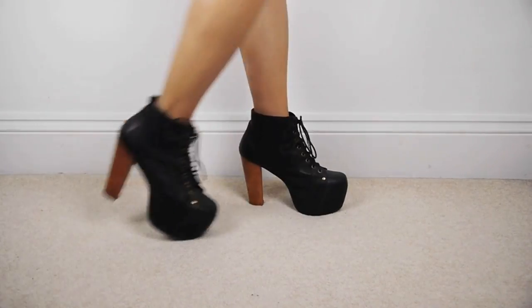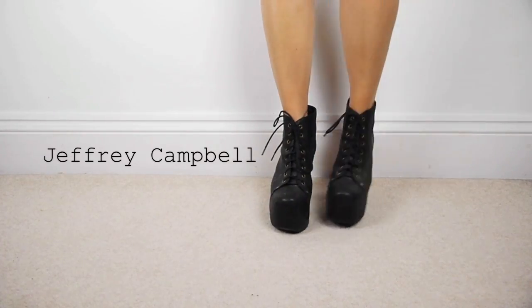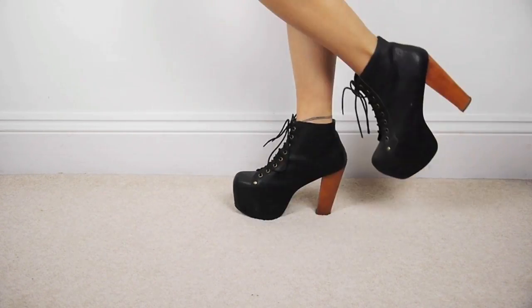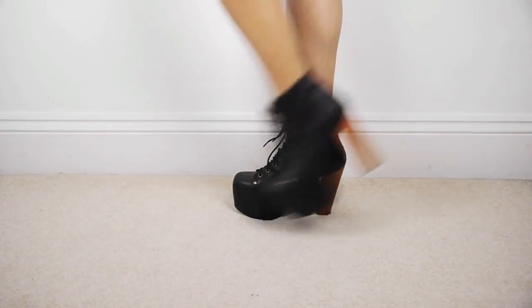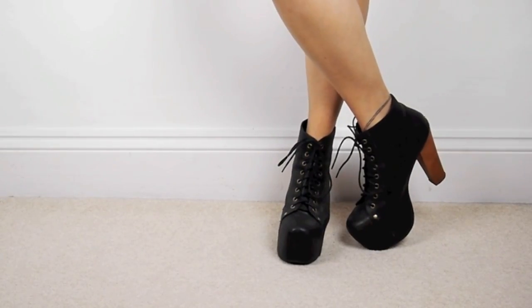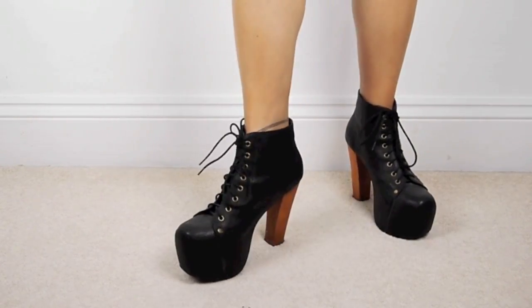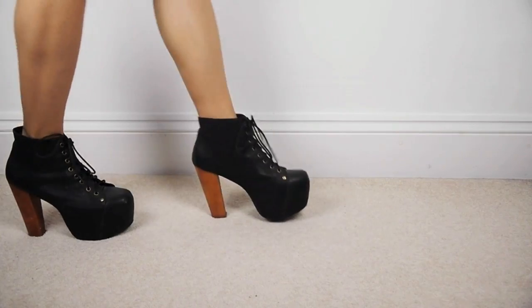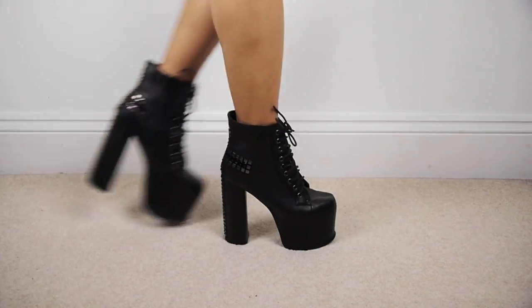These are the Jeffrey Campbell Litas, and I'm sure all of you know of these shoes. They've just been everywhere over the last few years, but I still love these. They're really comfortable and definitely worth the price. These are one of the priciest pairs of shoes in this video, but if I'm honest, you can get some really good lookalikes for a lot cheaper online.